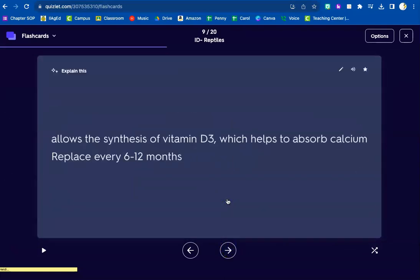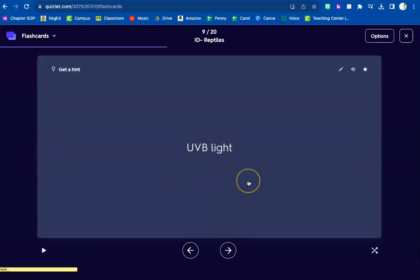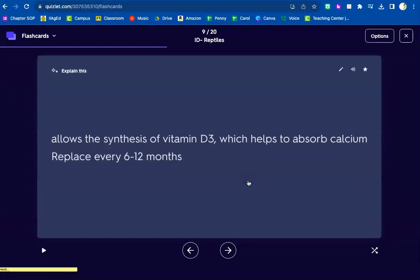Some care we're going to get into are UVB lights. It is imperative that you have UVB lights with your reptiles. This allows the synthesis of vitamin D3, which is going to allow them to absorb that calcium. You do want to replace those bulbs every 6 to 12 months, depending on the manufacturer.